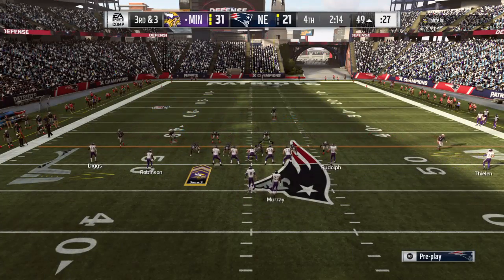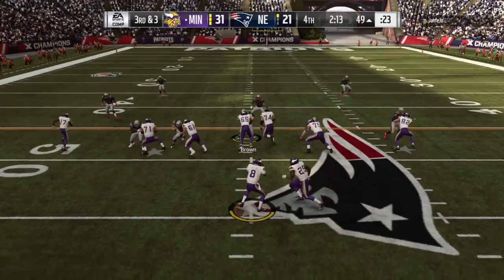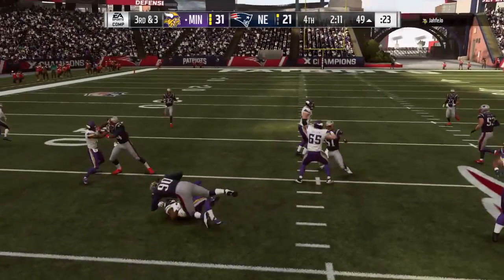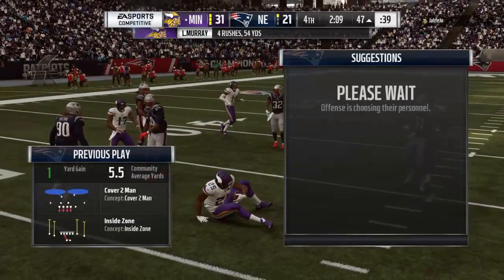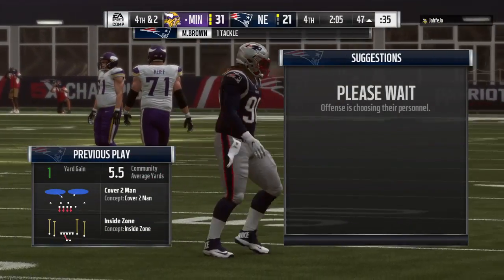The Vikings on 3rd down, they've had good success, 5 for 8 to this point. Here it's 3rd and 3. They'll run it now out of the gun. And he's going to be stopped up at about the 47-yard line. Just a 1-yard pickup there, and it'll be 4th down.